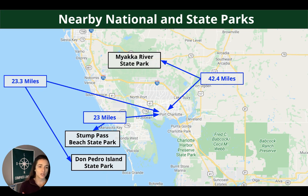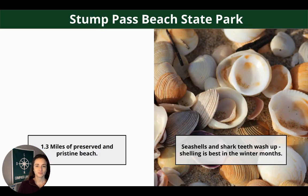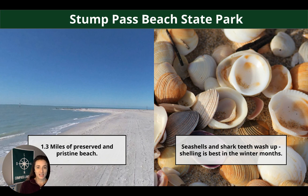And then you're looking at 23 miles and change to Stump Pass and Don Pedro Island State Parks. So Stump Pass is very small, it's 1.3 miles, but a very well preserved and pristine, clean stretch of beach. It's a great area for looking for seashells or shark teeth. A lot of that washes up in the winter months. Fun activity to do with kids or grandkids.